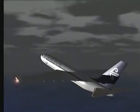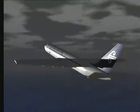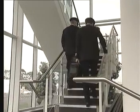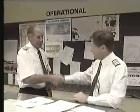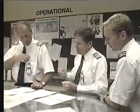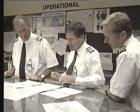When the crew of NZ60 went around, they did so because their trust in the systems and the aircraft had been violated. Trust is interesting. With the open environment that had been created and the team building that had gone on earlier in the night, the crew felt sufficiently at ease to express their doubts and called the go-around.